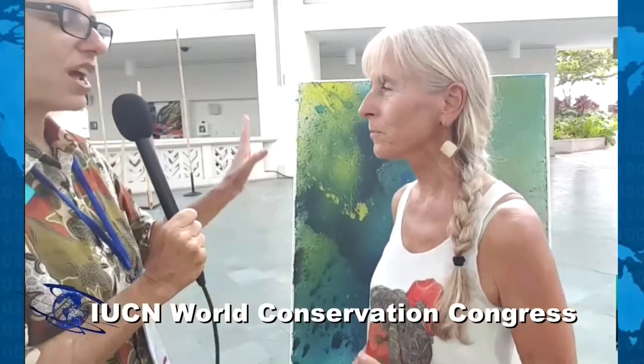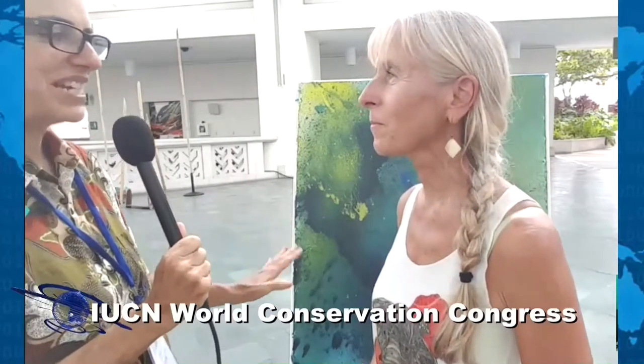Okay, so talk a little bit about process, if you don't mind. I was the docent for a long time at a museum, so who picked the colors? Did Rama get to pick the colors? I like that question, because I got to pick the colors. So he did not get to pick the colors, so that's why I say it's a true collaboration.